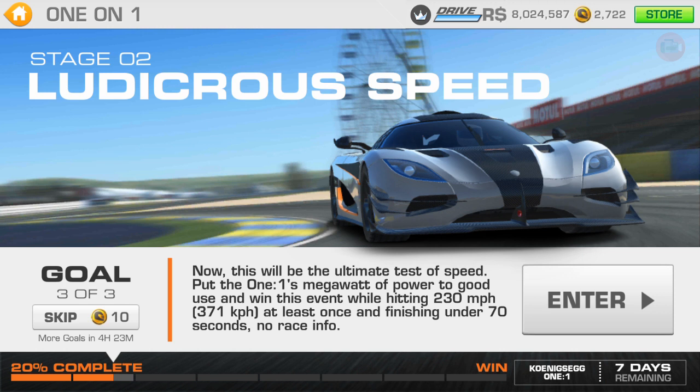Now this will be the ultimate test of speed. Put the 1 megawatt of power to good use and win this event while hitting 370 km per hour at least once and finish under 70 seconds.